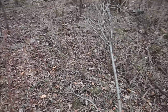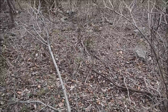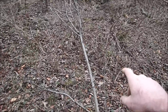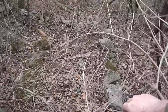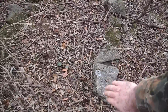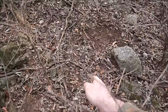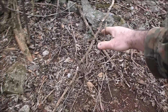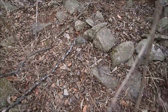This is some type of structure in the woods. Now, I've looked all around here with a metal detector, and I'm only finding little bits and pieces of iron, just really small. But if you look at these rocks, they've been stacked in here for some reason, just like this. This looks almost like a walkway here, like they have a wall maybe, and a wall here. And you come down, and it takes a bend right here and goes up this way. I've never seen anything like this. This is really, really odd.